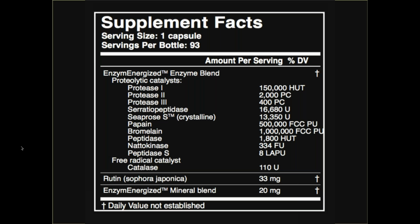And then another kind of secret, not really a secret: most of these companies are telling you that they don't add fillers, and the vast majority of them do. They're just not telling you that. Just like we looked at the Wobenzyme formula, there's 76 milligrams of something in there, and it's not an enzyme. So when we formulate these products, we don't want to put any fillers or anything extra in there.